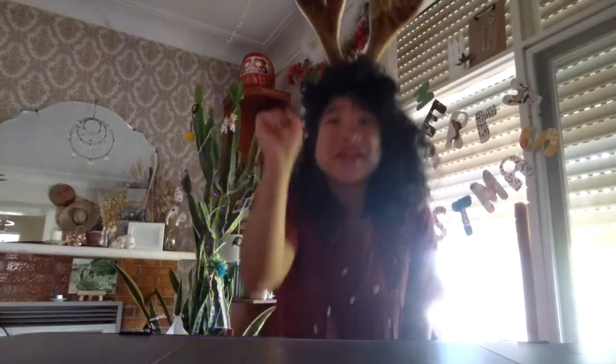One little, two little, three little reindeer. Four little, five little, six little reindeer. Seven little, eight little, nine little reindeer. Pulling Santa's sleigh. Flying, flying over rooftops. 10 little reindeer flying.